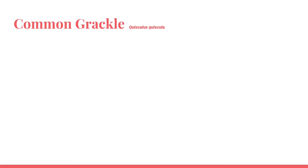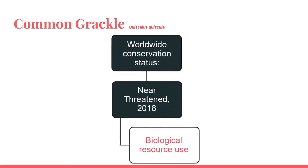Of course, this is not a bird that is in major trouble here in Indiana, but let's take a look at its worldwide status. Although widespread agricultural land use production has had a massive net positive impact on the common grackle's population, they were considered near threatened by the IUCN Red List in 2018.